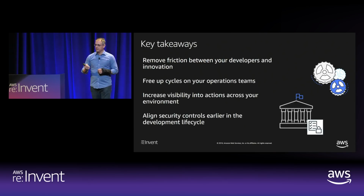So things that, again, that we'd love for you to come away with. So of course, removing that friction, so really enabling builders to go do what they need to do, but also, again, providing the guardrails and the governance around that.